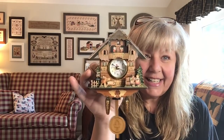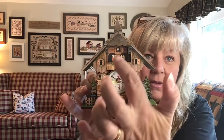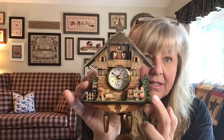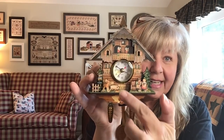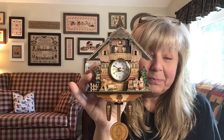Is that cute or what? But let's see if I can close it. Okay, so these people up here were supposed to come out and dance. All of these were shown as the regular wood figures. I mean, this is like a watch face. So, you know, it's a good lesson.